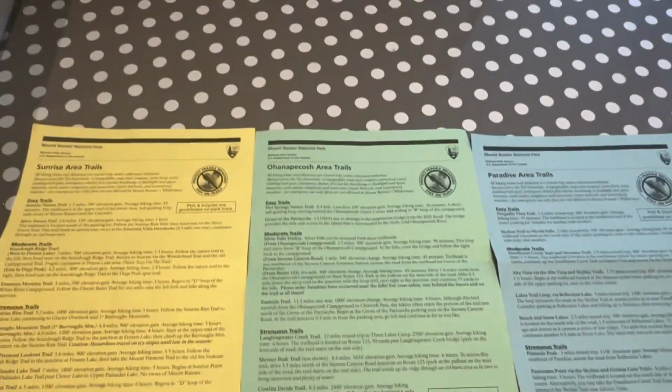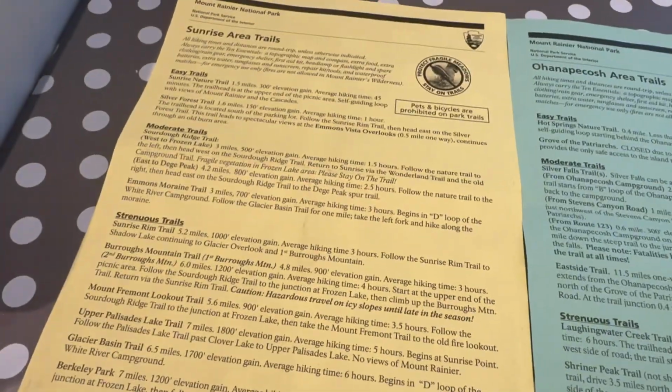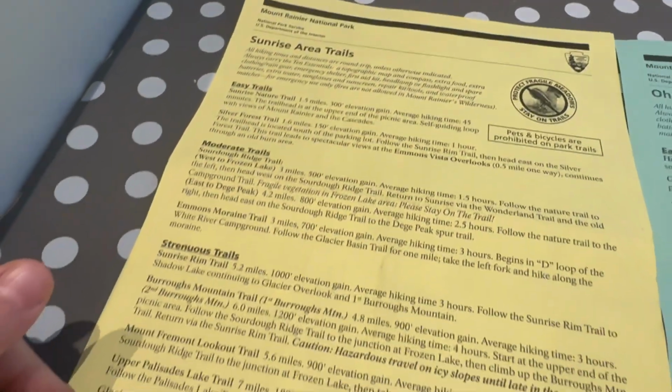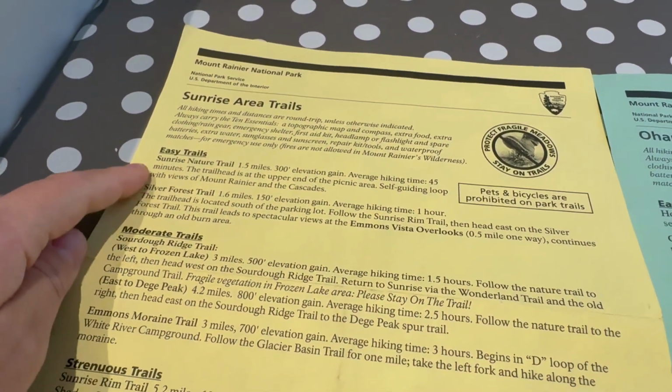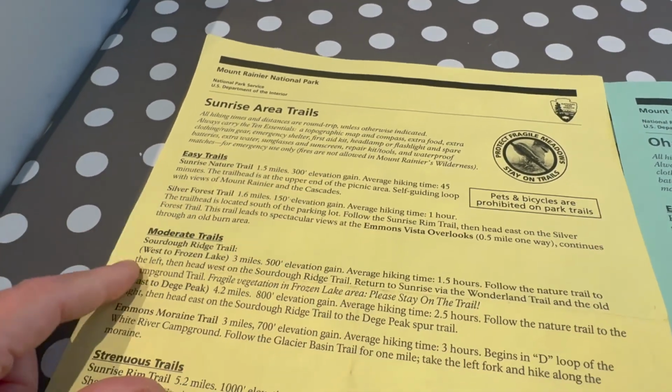So these are the fact sheets that you can get from the visitor centre. So we went to all the visitor centres. At Sunrise, they basically tell you all the trails that you can do. So we did the Sunrise Nature Trail, which is 300 feet of elevation. We were also going to do this one, but we ran out of time a bit.